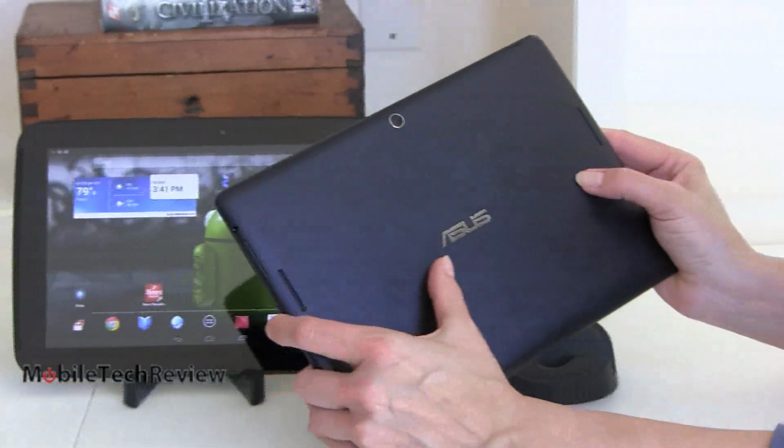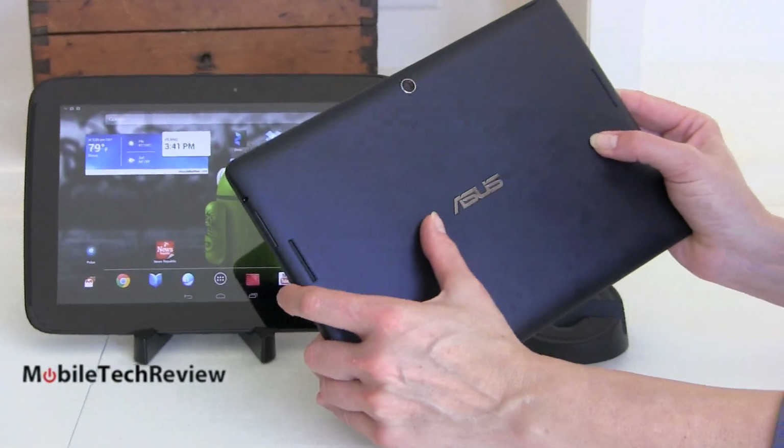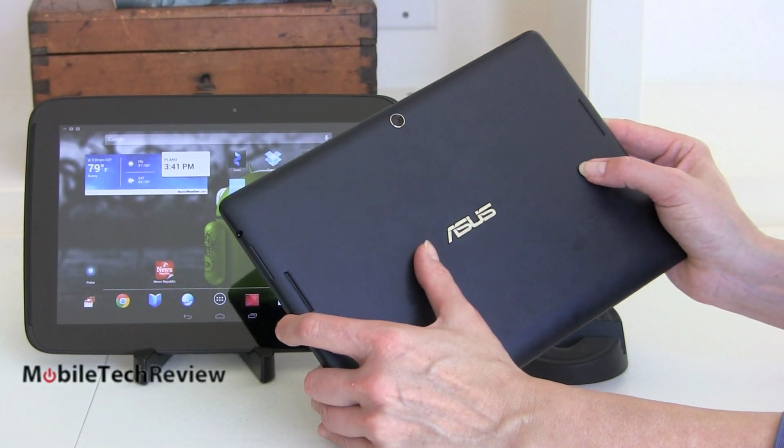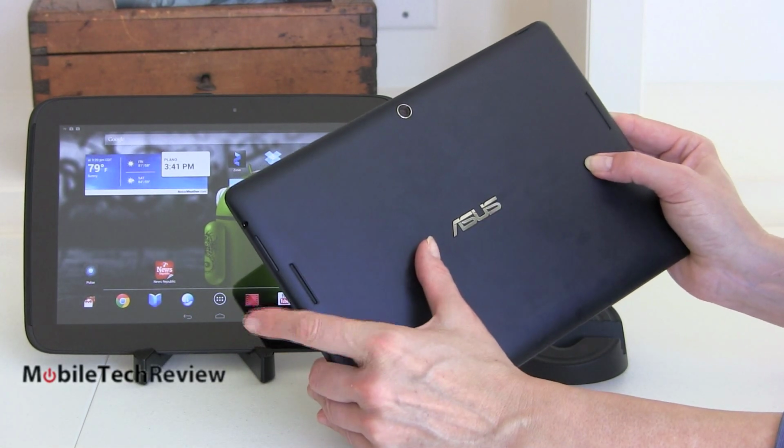So, you know, I would give it a tie. I might even give the Asus a little extra bonus there, because their EQ really works very well. And the volume is certainly just as loud, even though it's facing out backwards versus the Nexus 10.